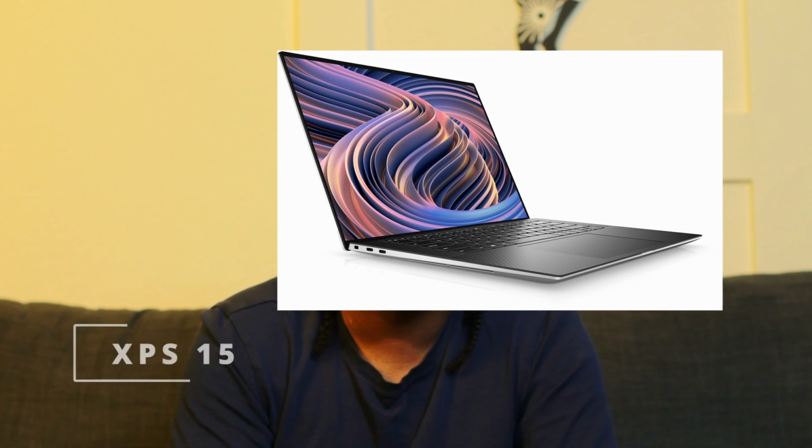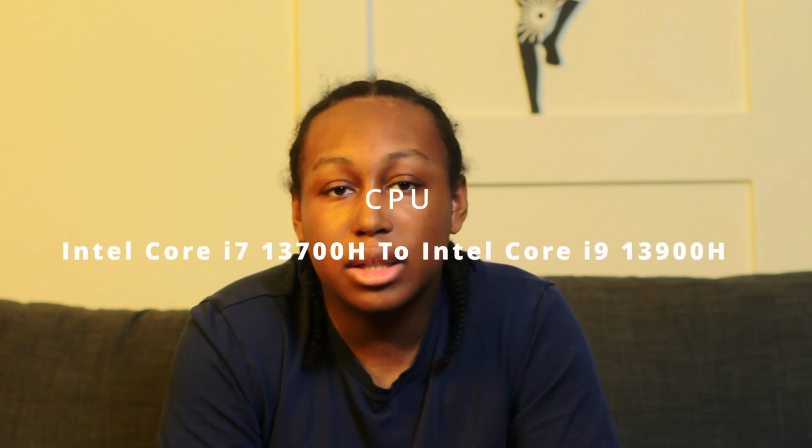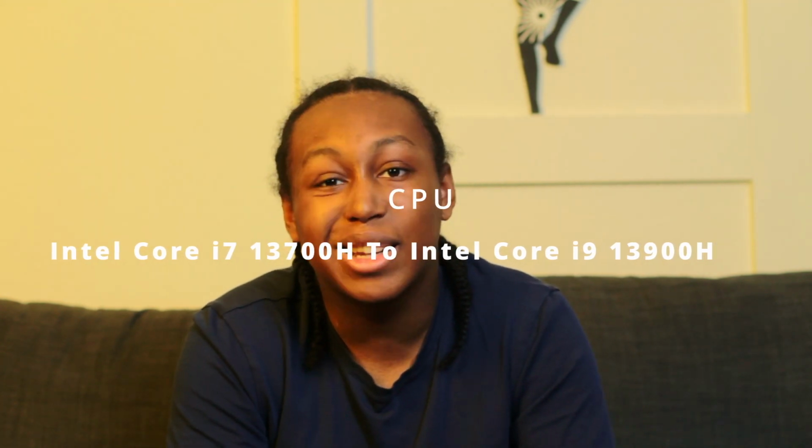Now, if you don't want to get a MacBook Pro, you could also get the Windows option. I have picked the Dell XPS 15 laptop. Now, this goes between a price range of $2,000 to, I believe, $4,000. So this has way more performance than you need, especially for student work. You can either get an Intel Core i7 13700H to an Intel Core i9 13900H.